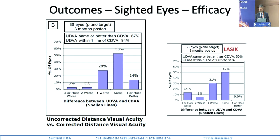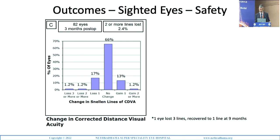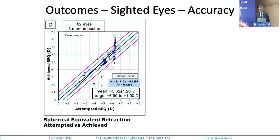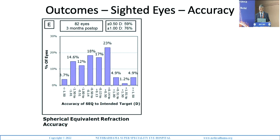This is a comparison between LASIK and SMILE, and you can see that corrected distance vision better than or equal to uncorrected was 67% in SMILE and 50% in LASIK. Safety also was very similar to hyperopic LASIK. And if you look at the accuracy and the scatter diagram, it is very similar to hyperopic LASIK.